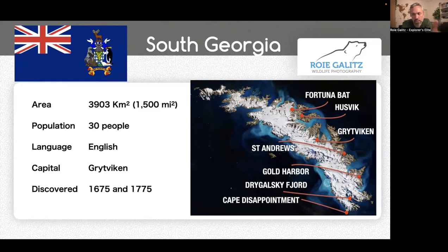So South Georgia, you can see that we have a lot of locations that we like going to. And if you pay close attention, all of them are on the East Coast. So the East Coast of South Georgia is really where the action is. And if you look at the south of South Georgia, you can see that there is a place called Cape Disappointment. Which is kind of a funny name to name a place, Cape Disappointment.